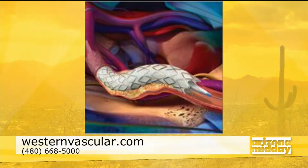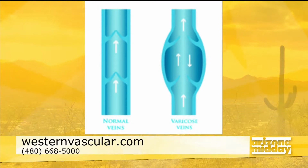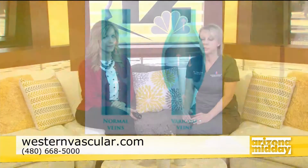Okay, now what about venous disease? What exactly is that? I feel like we've heard of that. Sure, we address venous insufficiency as well, and you can see some of the diagrams on the screen right now. There are these little flaps within the vein, and those flaps help to prevent backflow in the vein. Usually the blood flow is directed from the legs upward to the heart. When those valves become injured, then we end up with swelling and pain and varicose veins in the lower extremity.